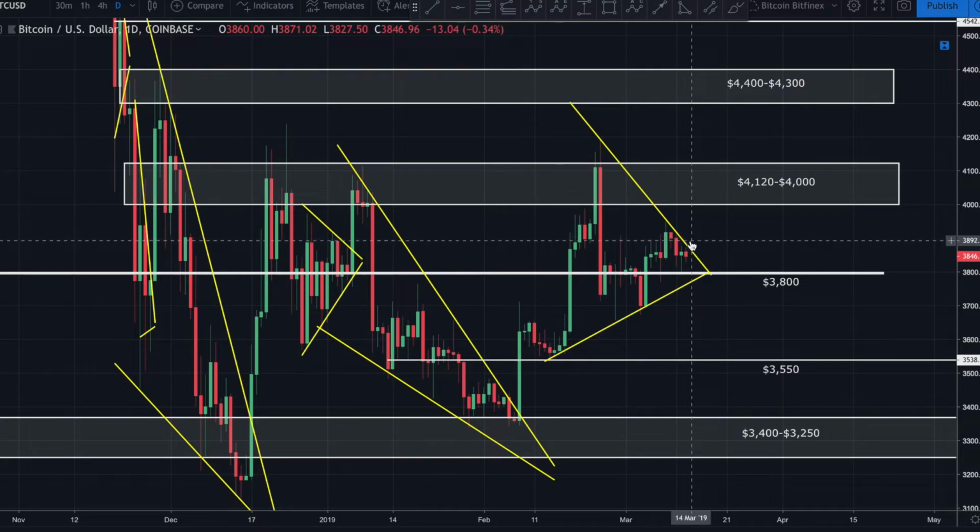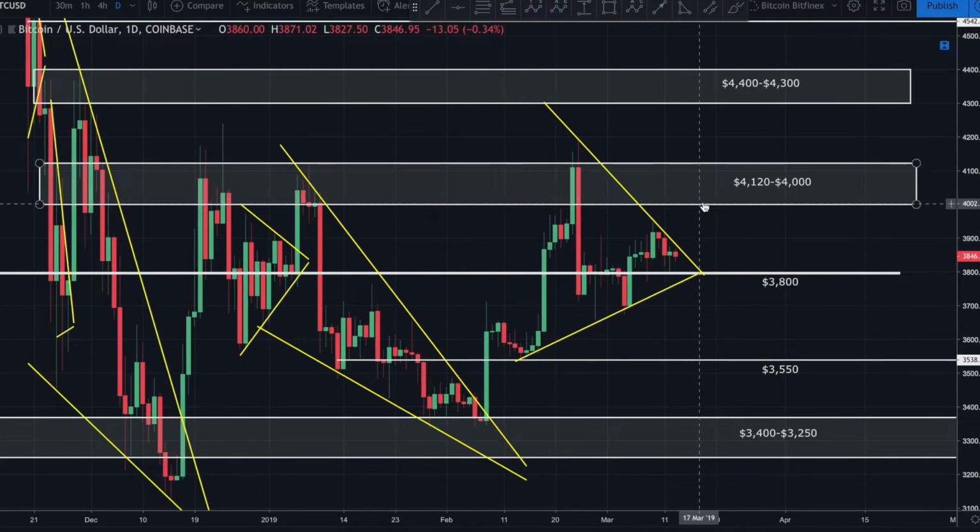I do think that price is very likely going to come up here and hit this 4,000 to 4,120. As I told you in my last video, I'm going to be looking to short somewhere in that zone, assuming that if we do come up here, longs start to stack and shorts drop off the board, which I would assume means we're hitting the stop losses on those shorts. If that does happen, I will absolutely short the market here.